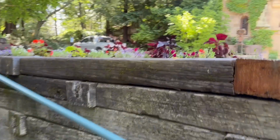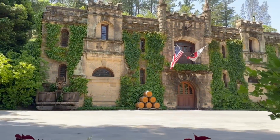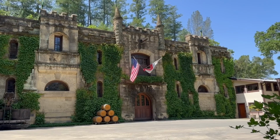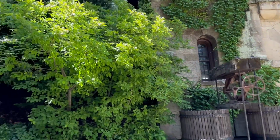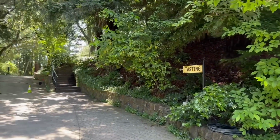As you head up the stairs, look what comes into view. Oh, wow, it's gorgeous. It's so pretty. So I guess the tasting, we head up even more stairs. Wow, it is gorgeous up here. Are you kidding me? Surrounded by these huge trees.